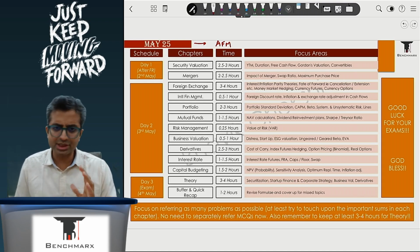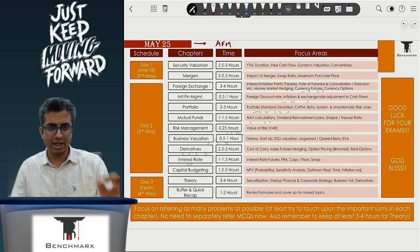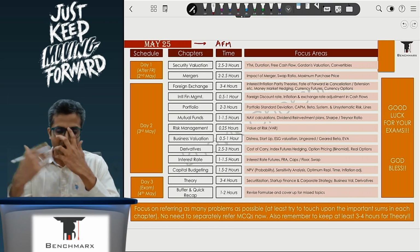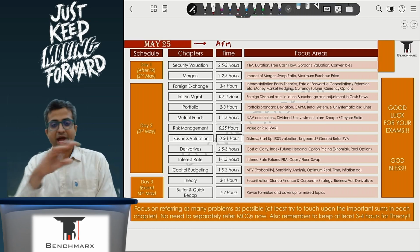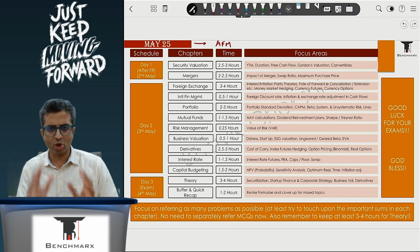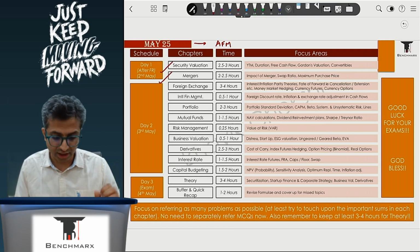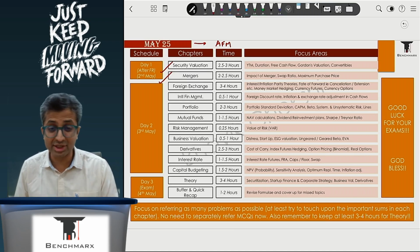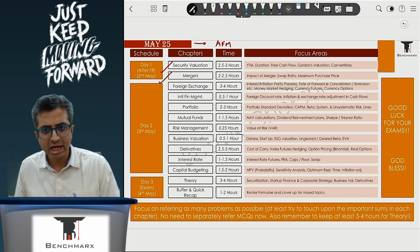In terms of the sequence, you can customize it in a manner you think is appropriate. But I would say today, you should try to complete the valuation and the mergers part. When you get started with valuation, maybe you will still have some overhang of FR. As much as possible, just try to get that away from your mind and focus on your AFM. Get your security valuation done in around 2.5 to 3 hours, and mergers around 2 to 2.5 hours. That is approximately 6 hours if you can pull it off today, nothing like it.